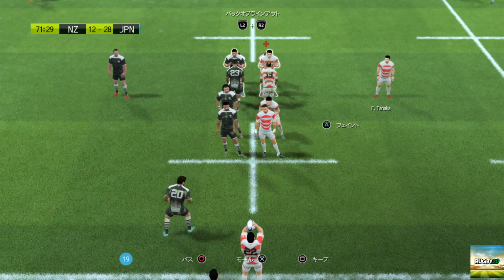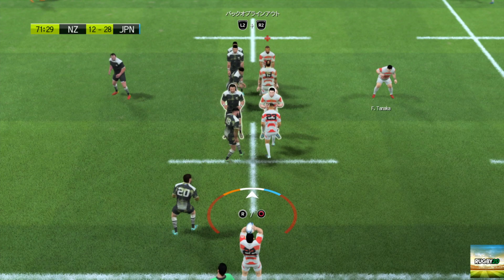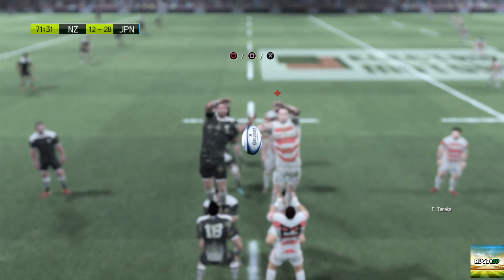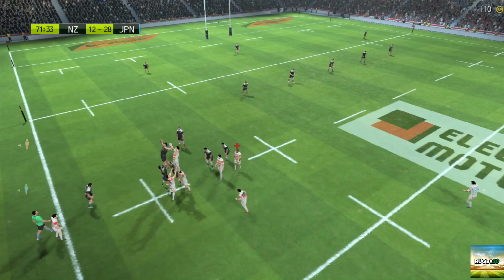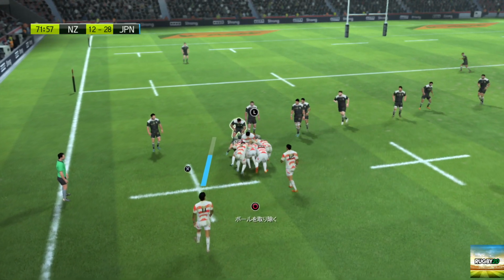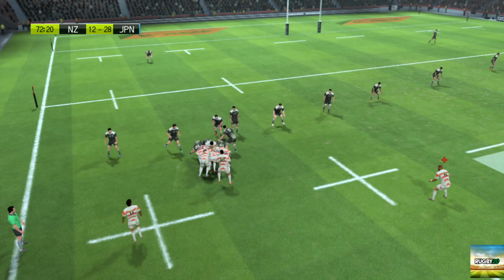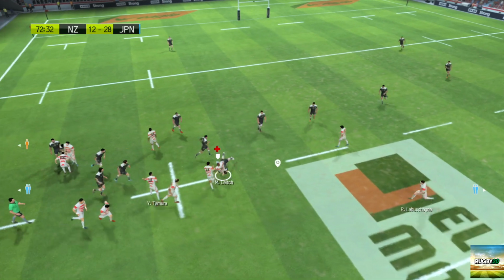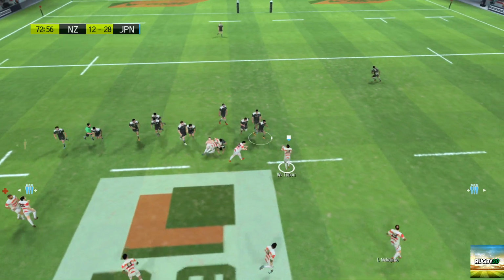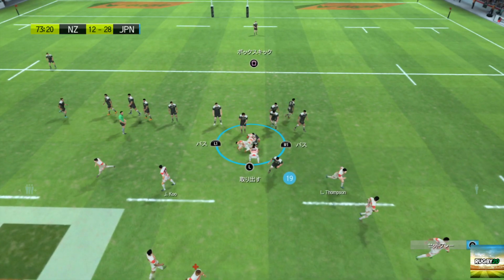The caller opts for a 5-man line-out. The ball is formed. Now they have to keep moving forward. Strong defence halts the maul's progression. And a ruck is formed. Japan will keep the ball. Well, the ball is being moved very quickly. It's a ruck. They've managed to keep possession of the ball.